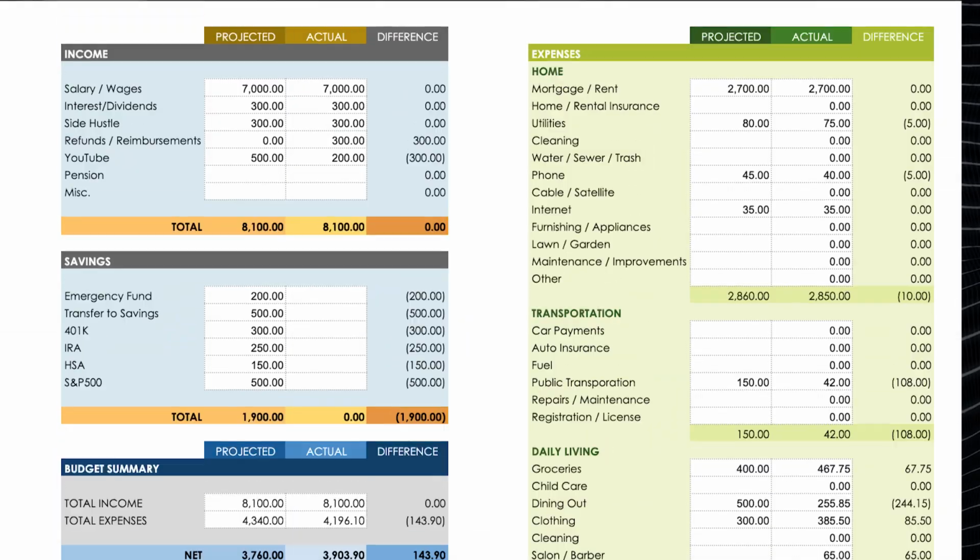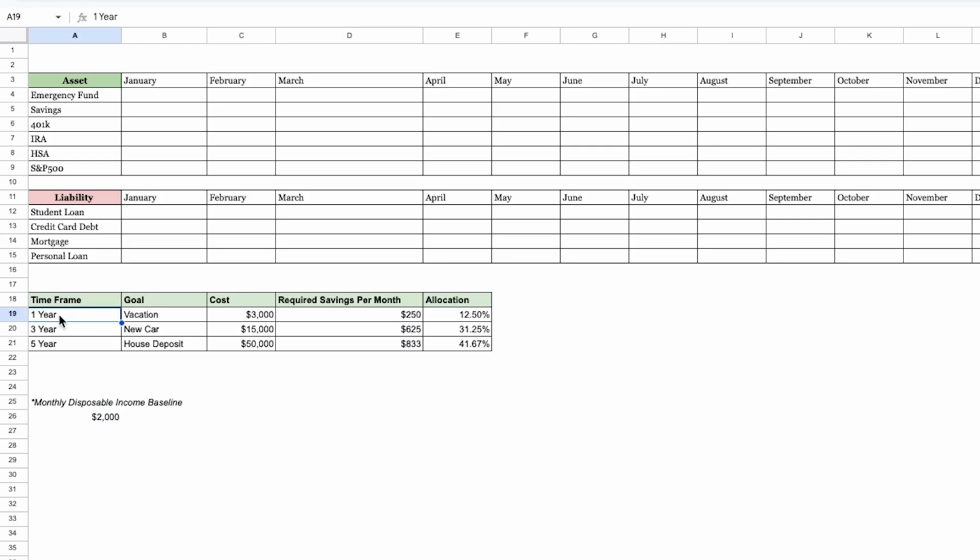Now we have this really valuable data that we can use to help inform our longer term budget and goals. So let's go through that. So back to the asset liability page, you'll see a goal table here. I like to break this down over 1, 3 and 5 years.